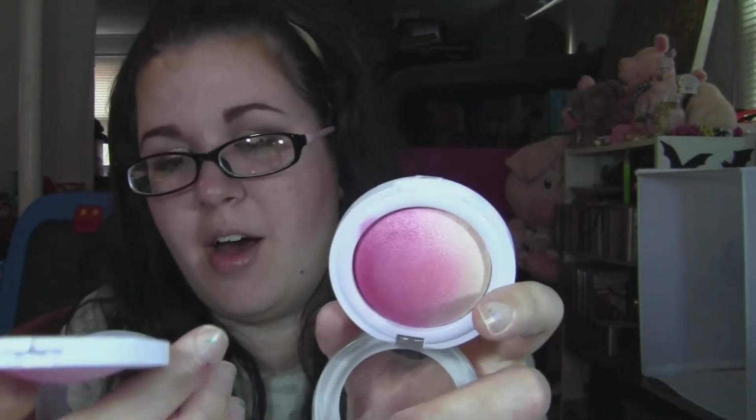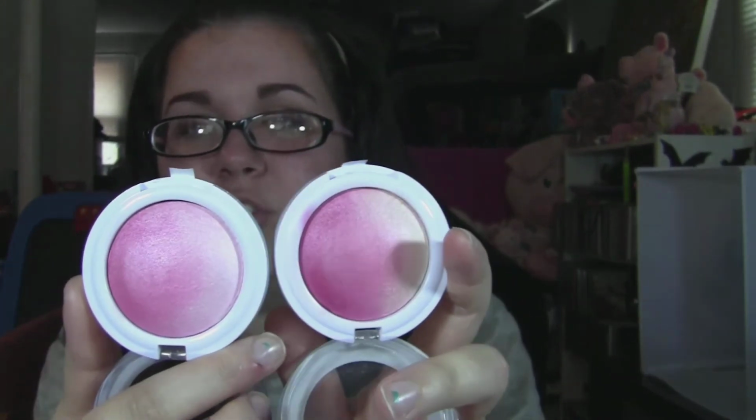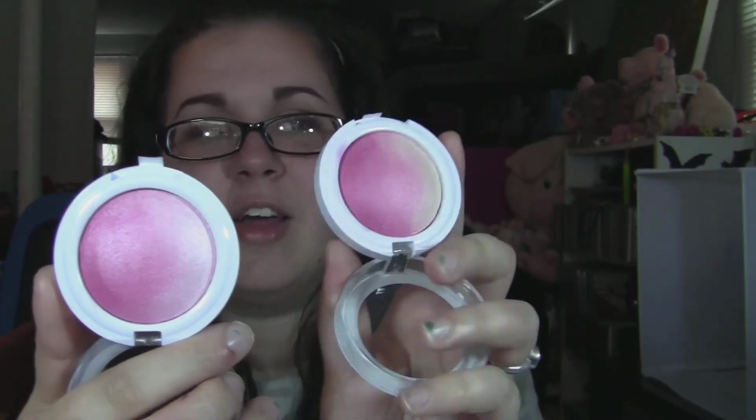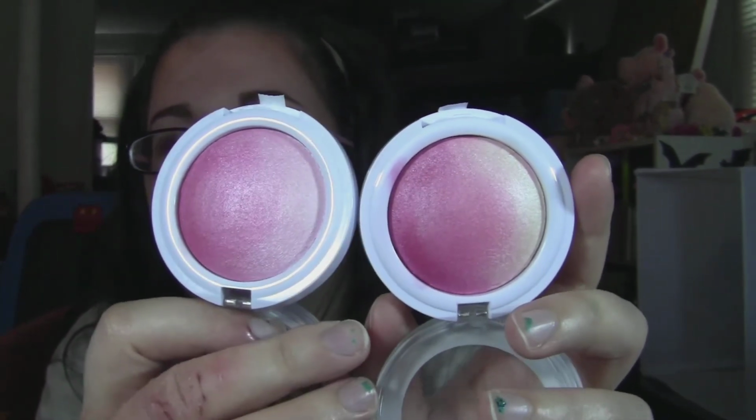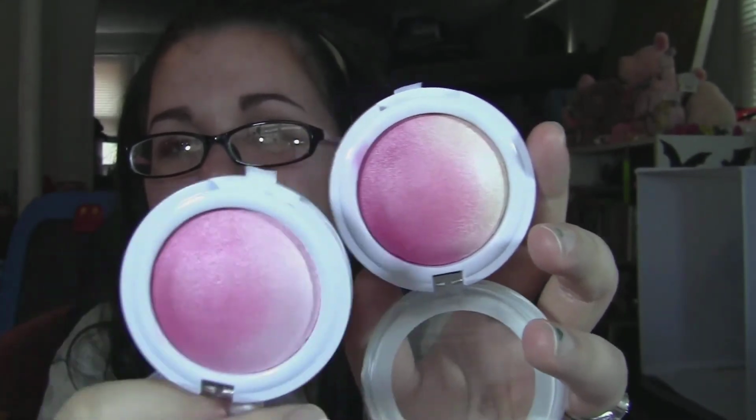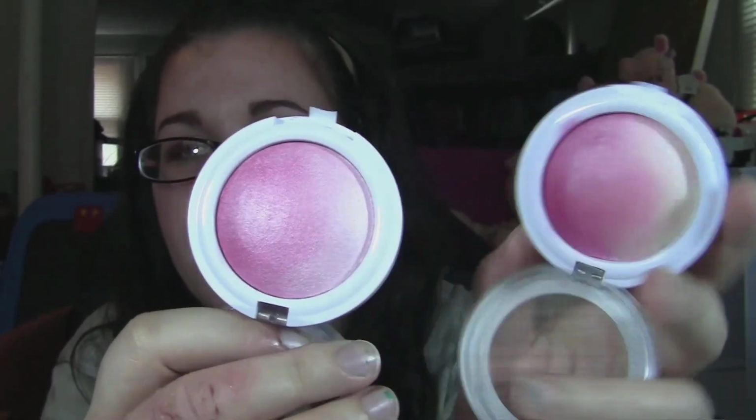I love it. More blushes. My last favorites are 4 blushes here. 2 of them are from Hard Candy. I raved about these in the video I did. It's the Glow All the Way Ombre Baked Blushes. There's 2 different colors. This one is Sunburst and this one is Punch. They're not that different. Sunburst has more of a peachy highlighter, and then this one has more of a silvery highlighter. Really, really gorgeous blushes, and if you just use one side, you can get a blush and a highlighter out of it.